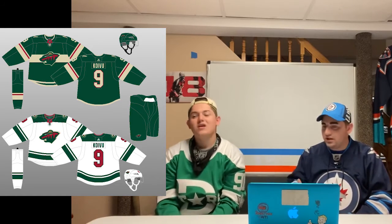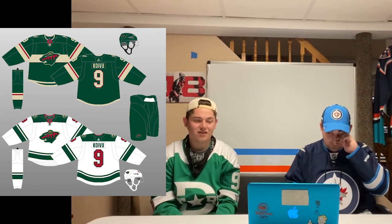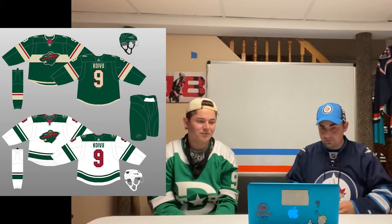Yeah, that's why I didn't like the red that much when they had it, because green is their color. Green is their color. I actually really liked their red alternate. I like it as an alternate. I guess as an alternate. I didn't like it when sometimes teams switch in the playoffs, like the Penguins did that. First of all, I don't really like that. But that red is a good alternate.